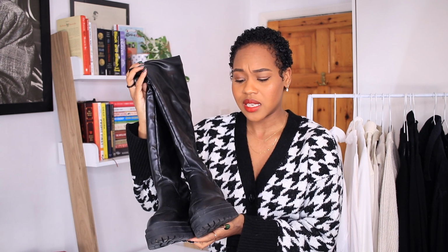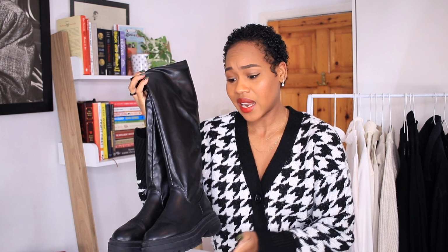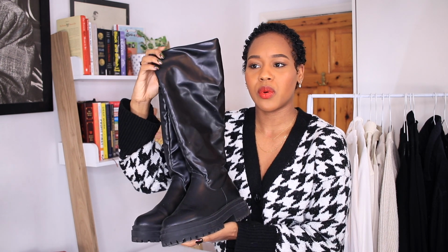My black chunky boots that I got from New Look last year in the sale. I was actually just trying out the trend to see if I liked it, and I was surprised, I really love these plain black boots. So definitely an essential for me. I wear them repeatedly, especially with leggings and an oversized jumper, that sort of look.